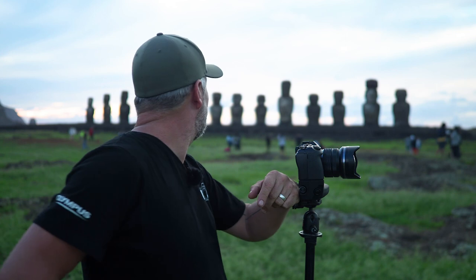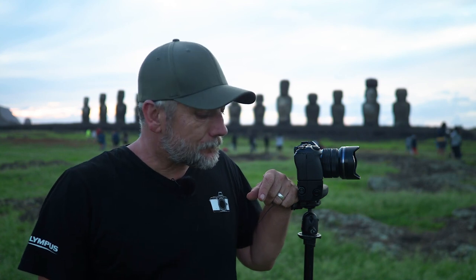pretty funny. The crowd has kind of dwindled now, but there were a lot of people here about half an hour ago. This morning was a great opportunity to use two incredible features of the Olympus cameras. The live composite was great. I have been trying to get a ball of light in front, or in this case behind, some moai for some time, and I came to the realization yesterday that if you come out for sunrise, it will work.